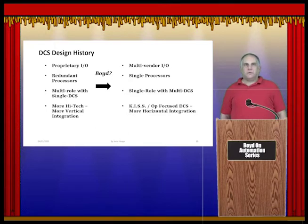Proprietary I/O would become multi-vendor I/O to allow competition to control costs. Redundant processors would become single processors to minimize cost. Many manufacturing plants have moved away from installing redundant pumps as a way to save maintenance expense. Same logic applies to single processors.